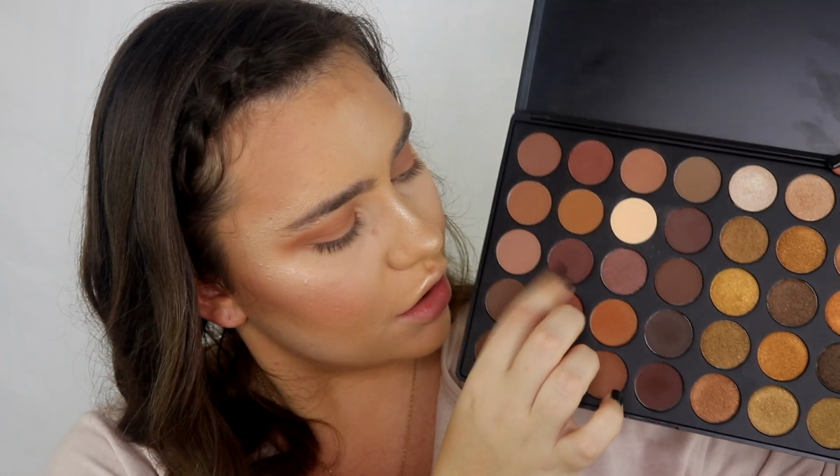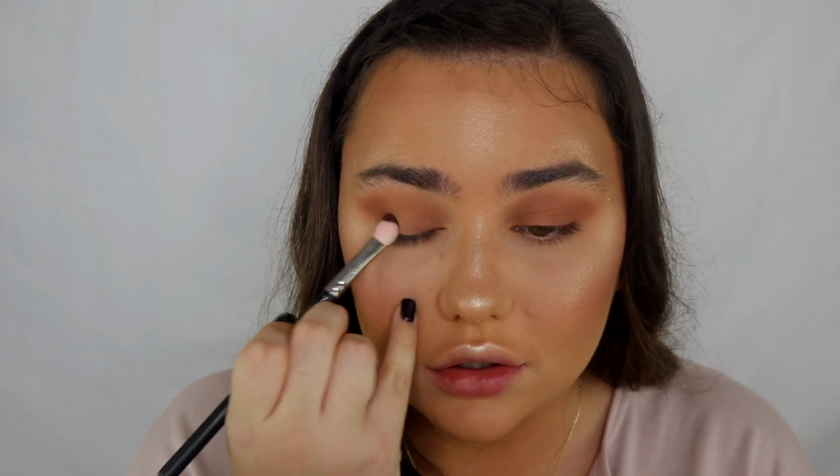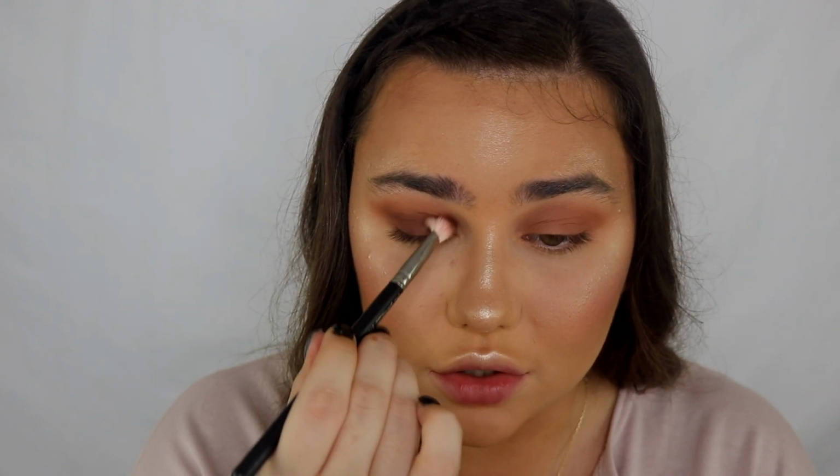Alright, and the next colour I'm going to grab is this one right here, third down from the second row. That one right there. And I'm going to take that on a MAC 217 brush, a little bit of a smaller, fluffier brush. And I'm going to pop this all over the lid, and really blending it out.